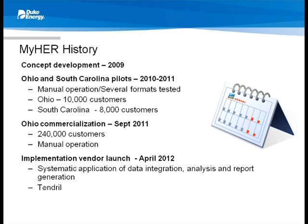We selected their expertise in data management because that's very key in creating a quality report for the customer. So today, we are commercialized in the state of Ohio, our jurisdiction there. We're mailing to over 240,000 customers, and we really went live with Tendril in April. They're able to provide us a very systematic application of data integration, analysis, and report generation.